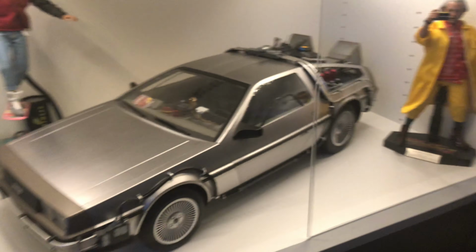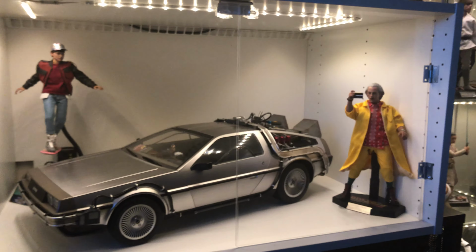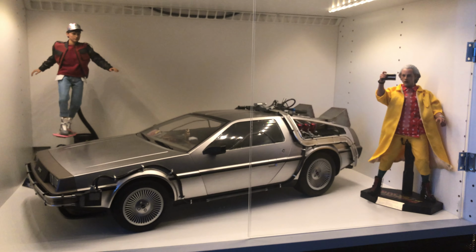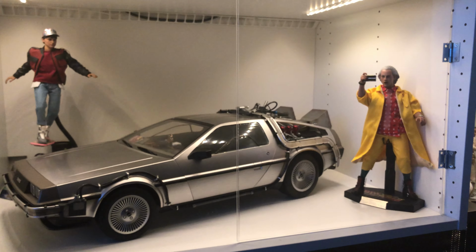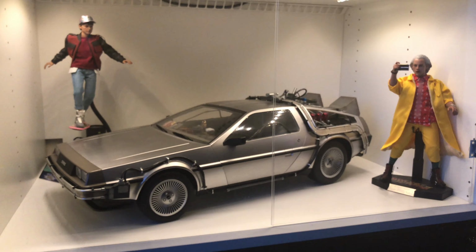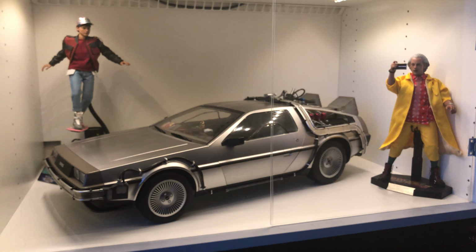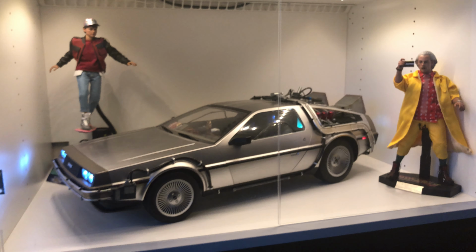Right here, we have one of my greatest sets, probably the centerpiece of my collection. The Back to the Future set with Marty McFly, Doc Brown, and the DeLorean. Let me do something for y'all real quick. Alexa, turn on the DeLorean. Okay. Oh my God, never gets old.